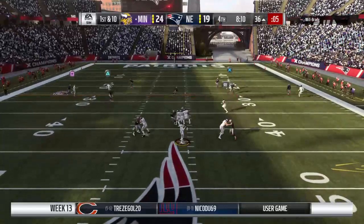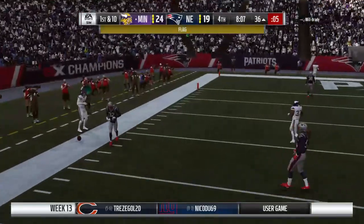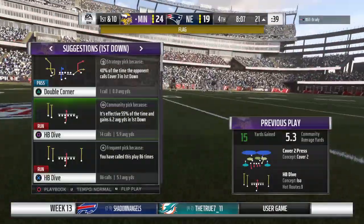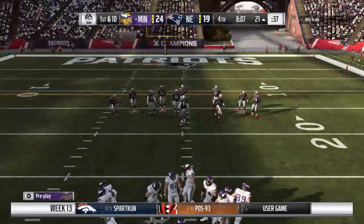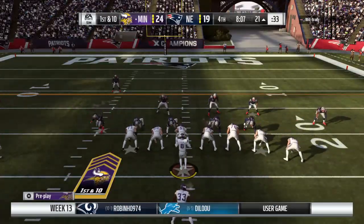On 1st and 10, Cousins. Pass incomplete, but the flag in the backfield, and this might be a roughing call. Trailing in the 4th, this close of a game, that's a penalty you just can't afford. It's an absolute killer, and it's one that drives coaches and teammates insane. So now a fresh set of downs, 1st and 10 after roughing the passer.